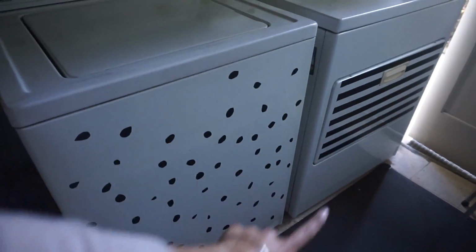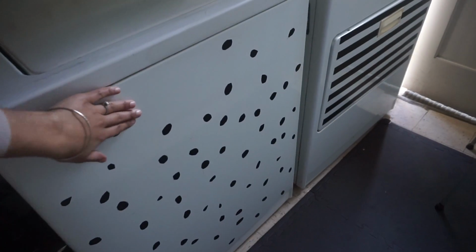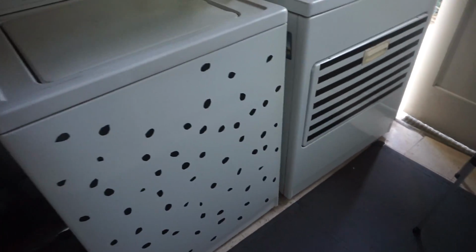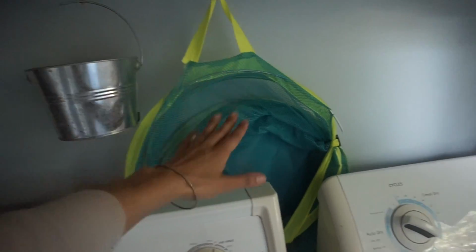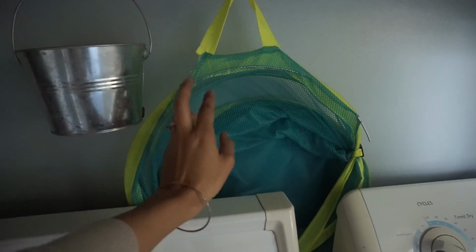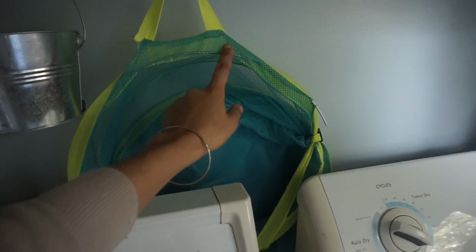I did decorate these a while back using extra contact paper, I think it was chalk paper, that I just kind of cut for stripes and polka dots. I still have my bucket hanging for lint and different tags or strings that I cut, and this is our laundry basket. I do need to get a new one, so that's on the one in, one out rule. I'm going to wait to see when I find the perfect one.